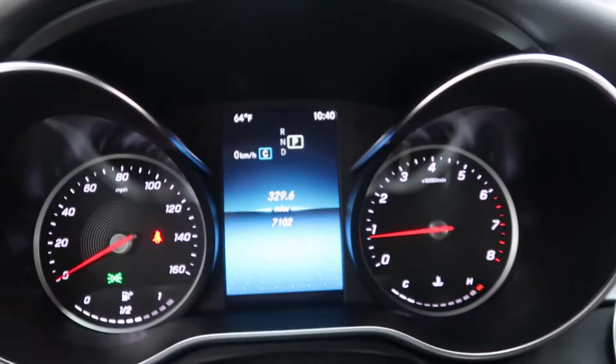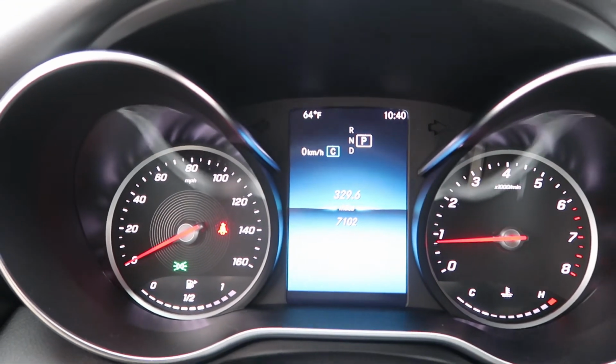This C-Class has 7,102 miles, Carfax and service records available online.